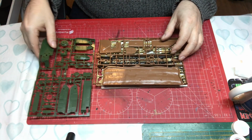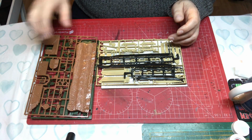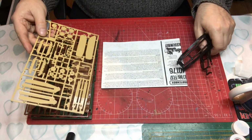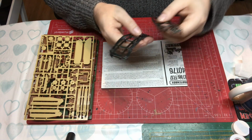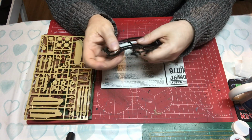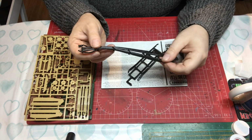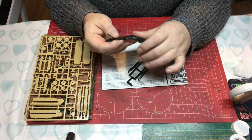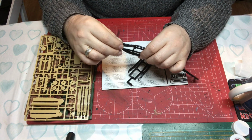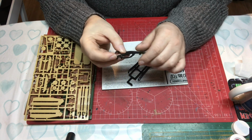sprues, green, brown and sand. So not the colours I was expecting from the box. Rubber band tracks, as we'd expect. These were better than the ones you got from Airfix. The ones you got from Airfix were 4 little pins that went through 4 holes, and you could never line them up. And what you were supposed to do was heat a screwdriver up and melt the little pegs to make rivets, and it didn't really work, and you ended up gluing them and they're falling apart.